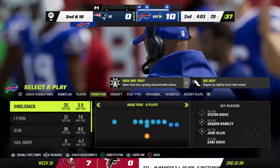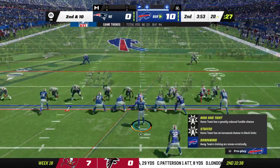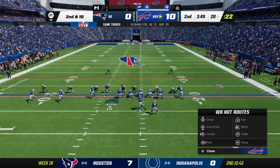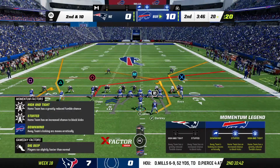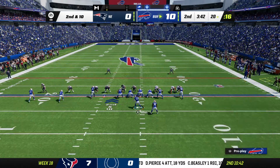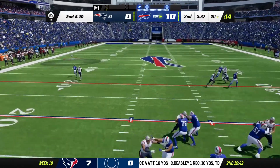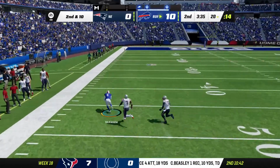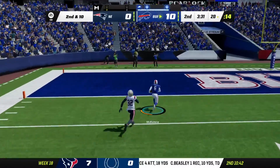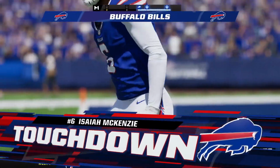They have put distance between themselves and their opponent. Looking to add on here in the second quarter. So after the run for no gain, here's 2nd and 10. Allen. He's got a man complete. And all the way home for a Bills touchdown.